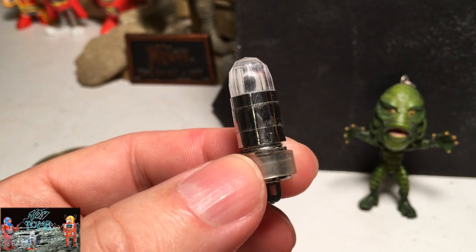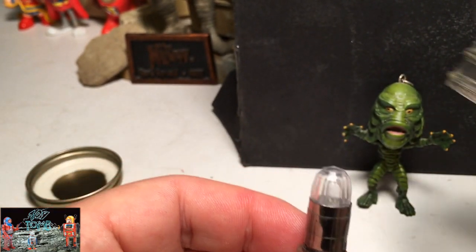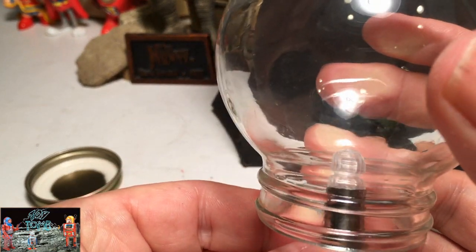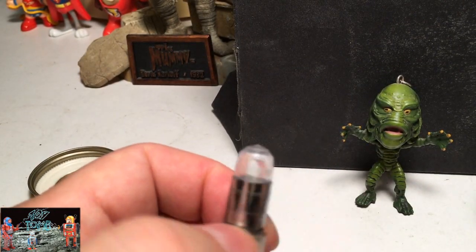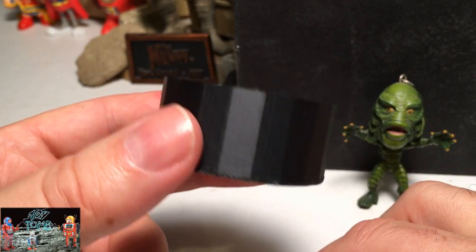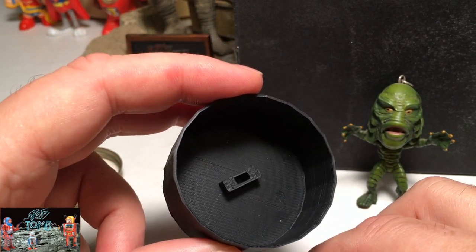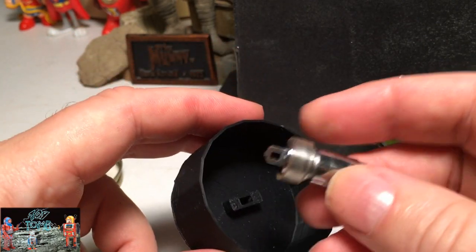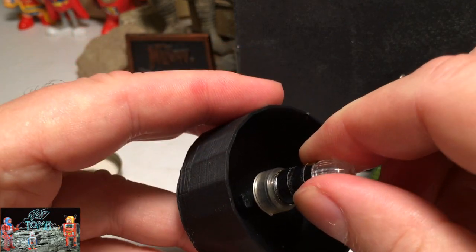So my idea was to use this to light the base somehow of this jelly jar and get the creature in there and make it a nice display of it. And that's what I'm going to do. So I made this black plastic bottom, and inside you can see a notch that I measured with calipers so that when I put that in there, it holds the light perfectly.